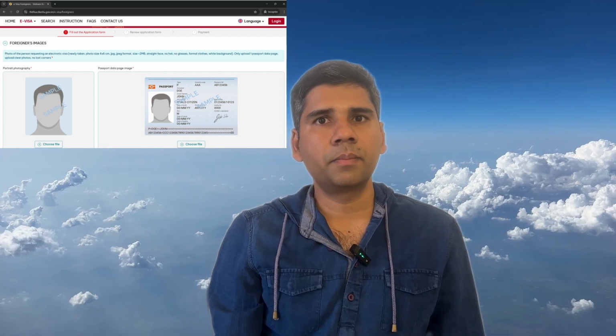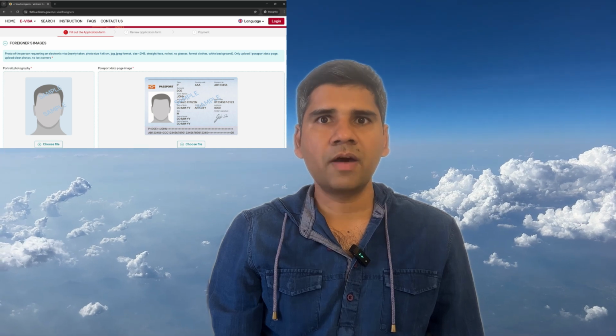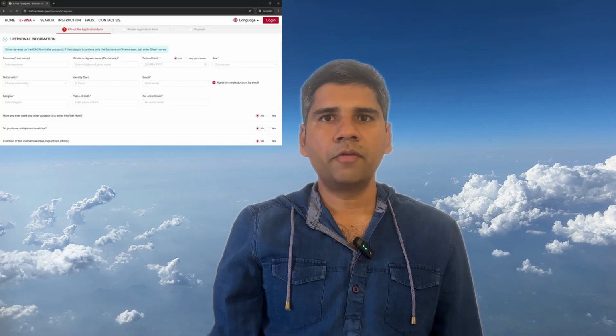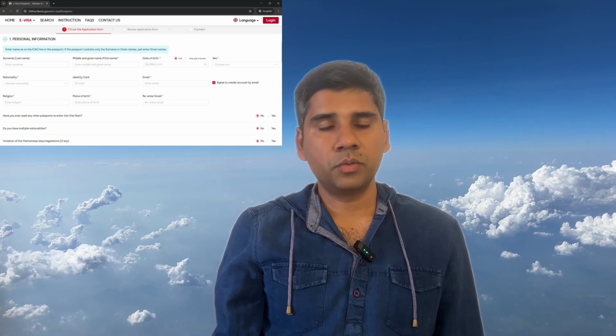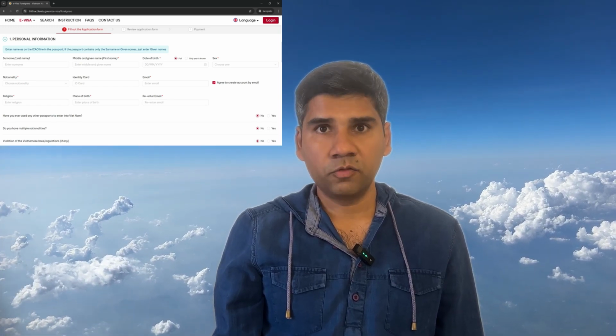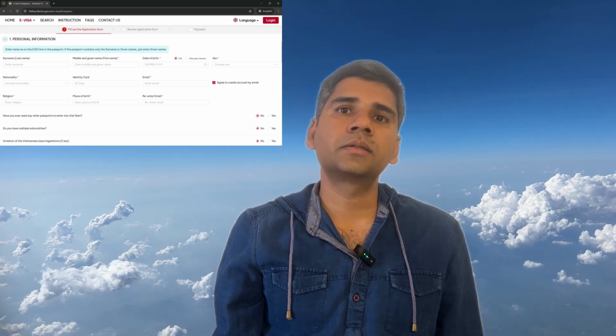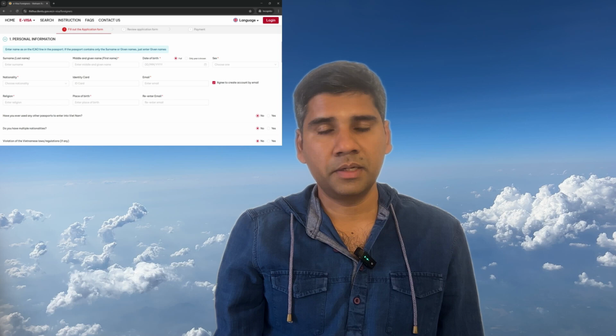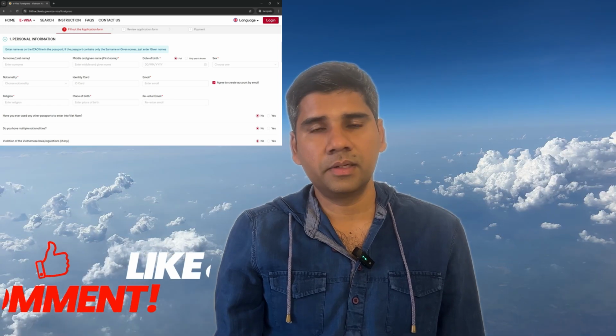So please keep a copy of your passport size photograph and your passport first page handy to upload onto the website. After that, there's certain information that you need to fill up, like your surname, your first name, your date of birth, nationality. Only things that are marked in red are mandatory. If you're traveling to Vietnam for the first time, then just mention your email ID, religion and place of birth.